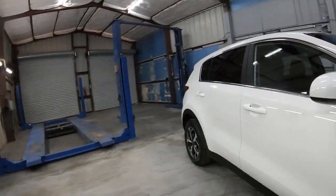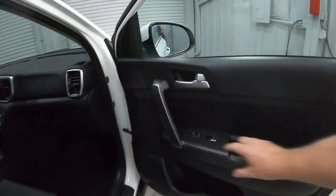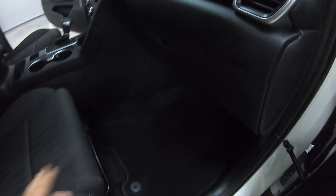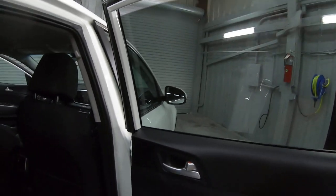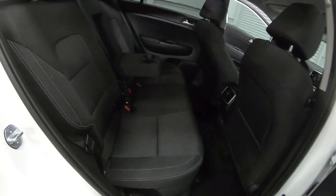All right, let me put this stuff down. I'm gonna walk around over here. There's your window up and down, okay? Seats, obviously the interior is gonna look brand new because it is. There's your manuals and everything. Well, you got all your USB ports and everything down here. Got some AC vents there.